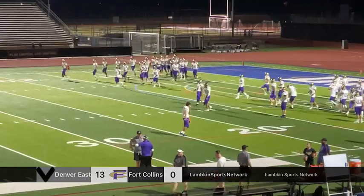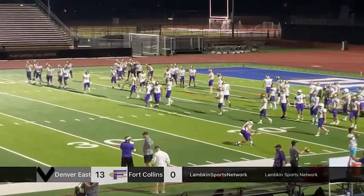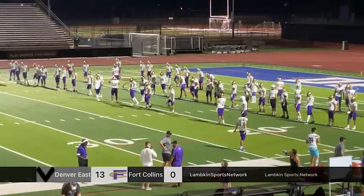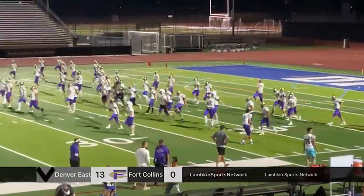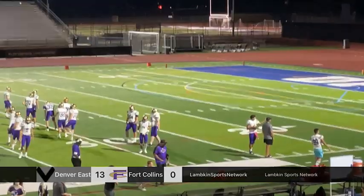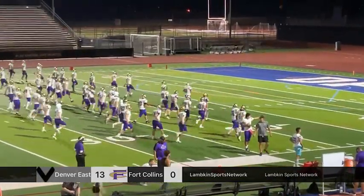Welcome back, Lambkin fans. We had a rather lengthy lightning delay that hopefully is over. Teams are back on the field warming up. Should get going in a couple minutes. See if the long rest helps the Lambkins out. Have to get their offense back on track. They've had some drives. Just can't cash it in.